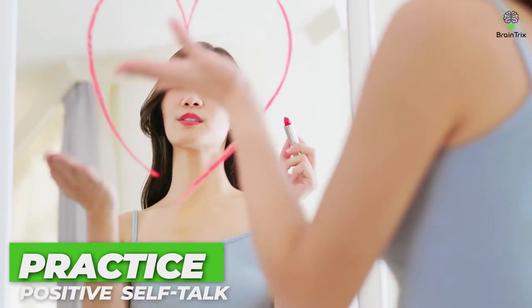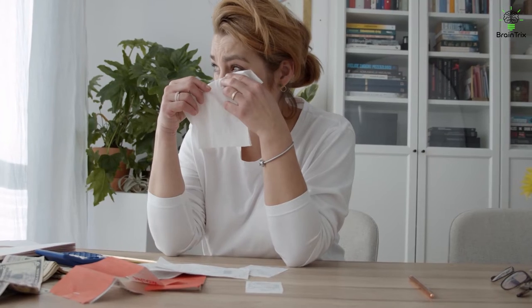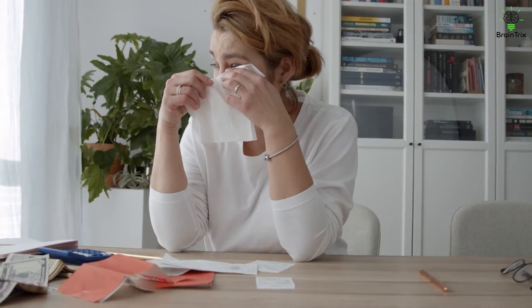Practice positive self-talk. It is very natural that when you're trying to do something and you fail, you blame yourself and say negative things that lower your morale. Try to give yourself positive self-talk and pep talk before you start your day.